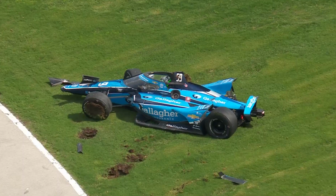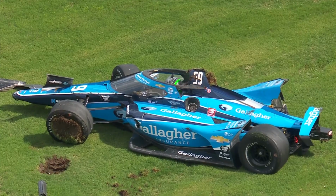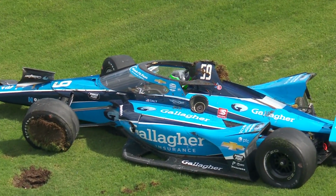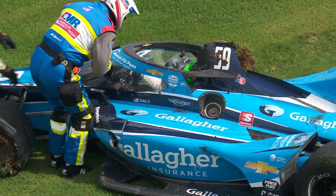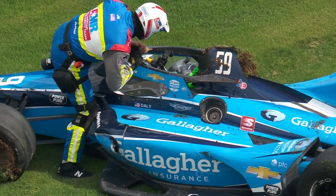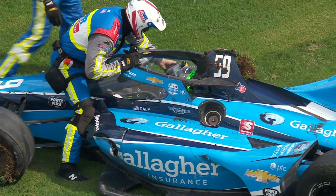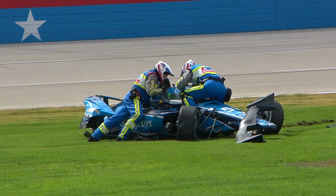Bourdais in it, 2 crashes in 2 days. Connor Daly, he's had a wild ride here before many years ago, and he's just taken another one. I saw Connor upside down, and as he was sliding, I thought to myself, oh yeah, the aero screen. Thank goodness for the aero screen. Connor moving in the cockpit, steering wheel comes off. You can see it dug into the grass right there, and it flipped itself back over.